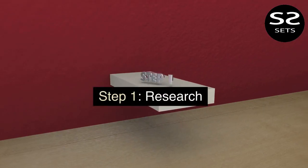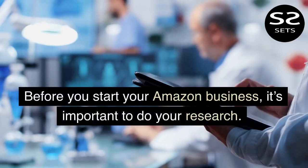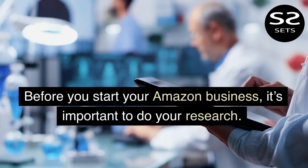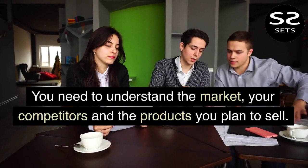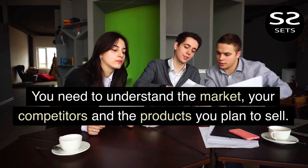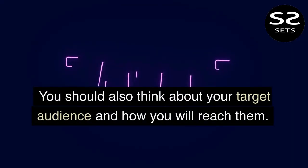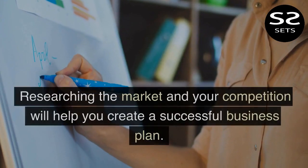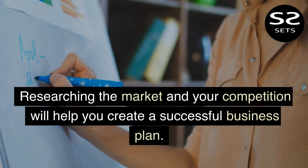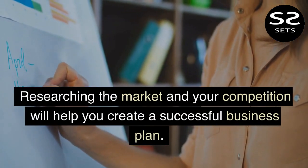Step 1. Research. Before you start your Amazon business, it's important to do your research. You need to understand the market, your competitors and the products you plan to sell. You should also think about your target audience and how you will reach them. Researching the market and your competition will help you create a successful business plan.